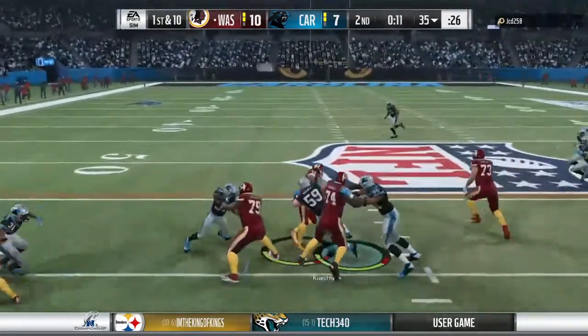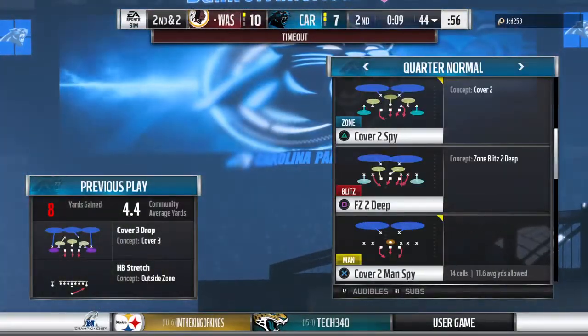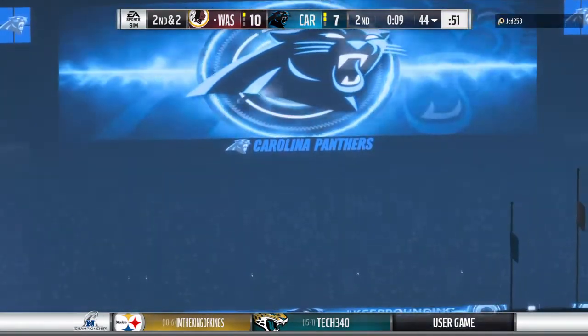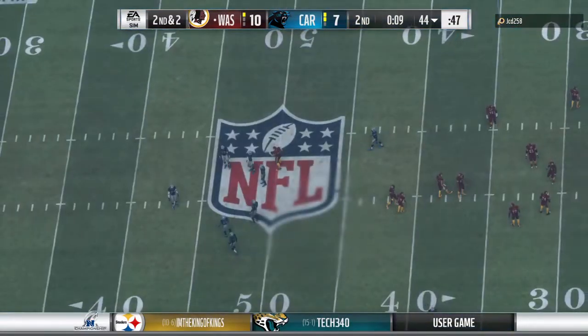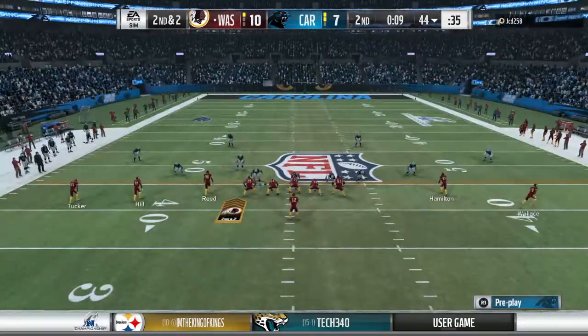And now here's a carry heading left. And he'll be brought down just shy of the 45. Now a timeout taken. Perhaps a chance for one more quick play and then another timeout if they hurry. We'll see. Just 2 yards to go here on second down for the offense. Shift together here from the D-line.